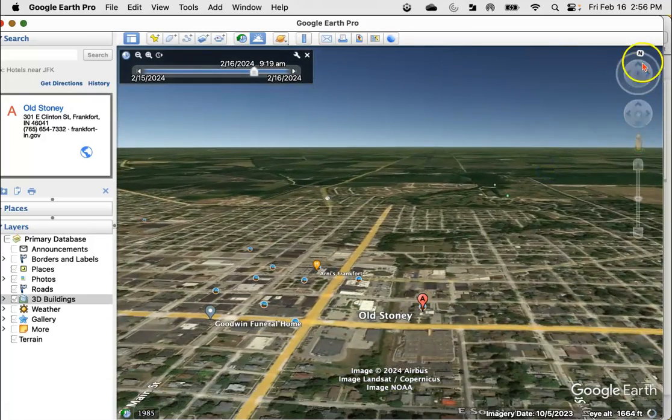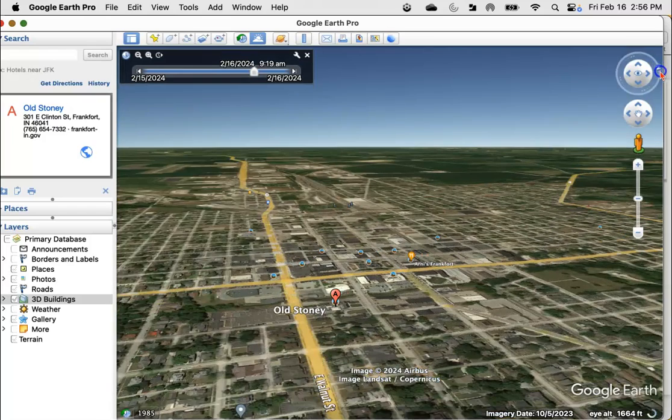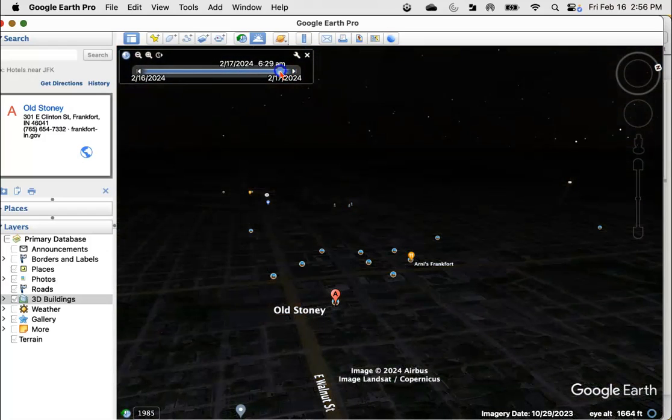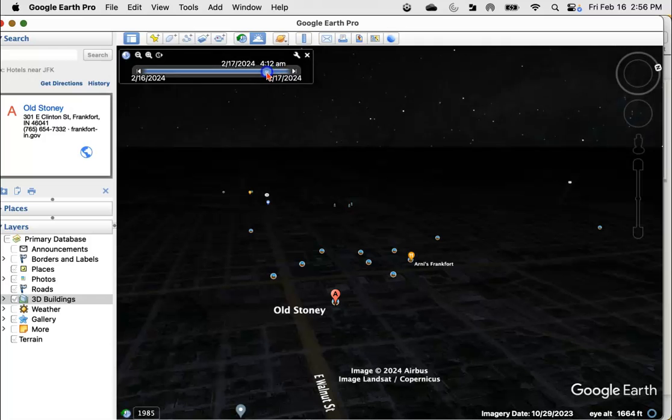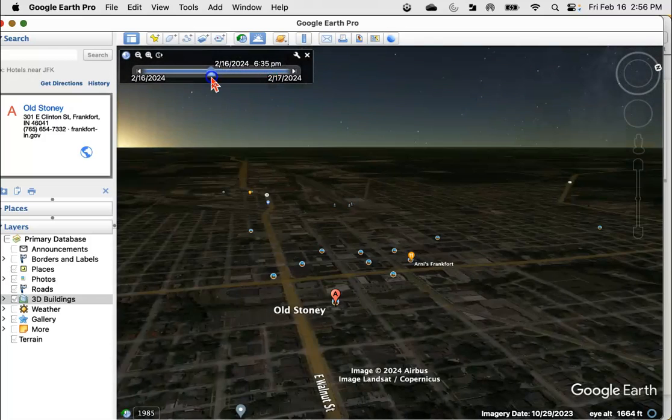There's Old Stony. So now I'm going to come back over and look at it from the, I want the sun probably on the west. So there's Old Stony right there. I'm going to be right there. So I want the sun over here. Okay, so let's go and see if the sun comes over there. Too much. That's early in the morning. Here we go. There we go.